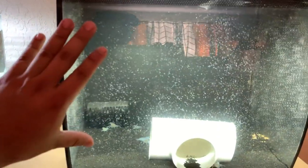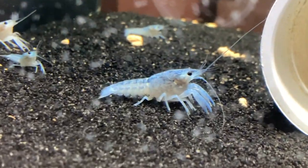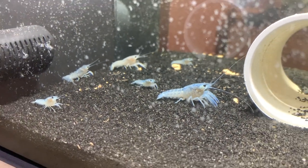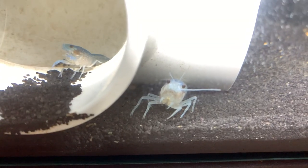All right, Slayers. So here we are, our crawfish baby update. And the tank's a little dirty. This is just some film. If I go ahead and wipe it down, you can clearly see them. But these guys have grown so much. Look at that. Big old blue baby crawfish right now. Massive. So I've been donating a lot of them to my friends around here, to family and everything like that. But they're all doing pretty good.